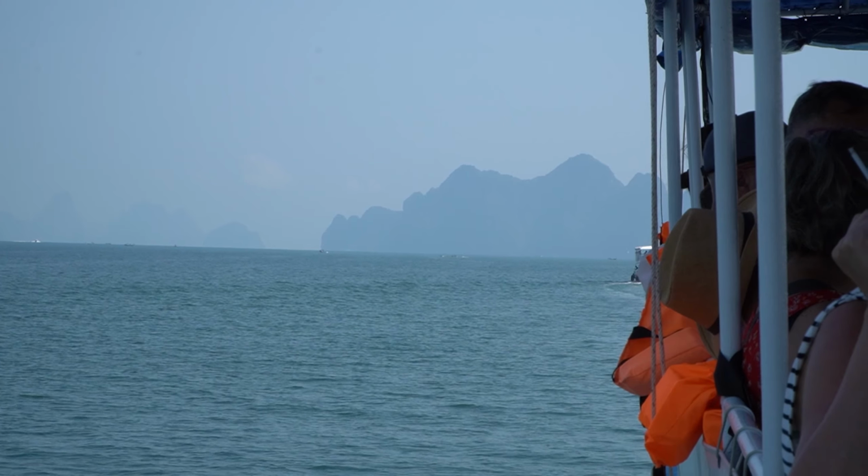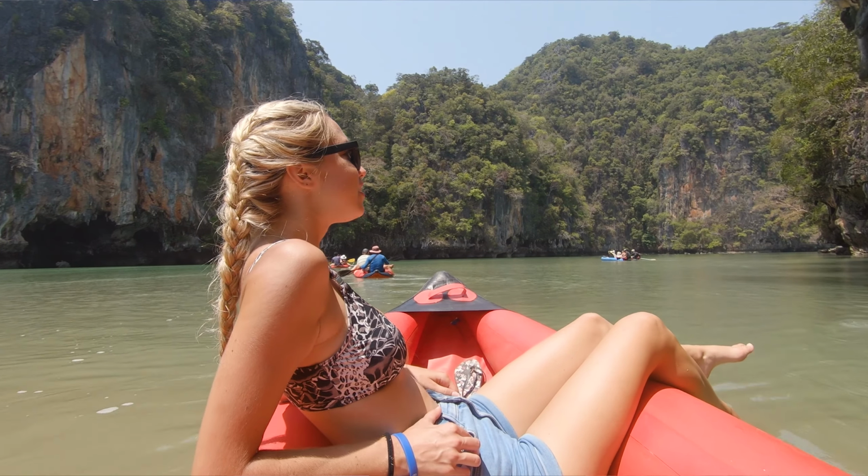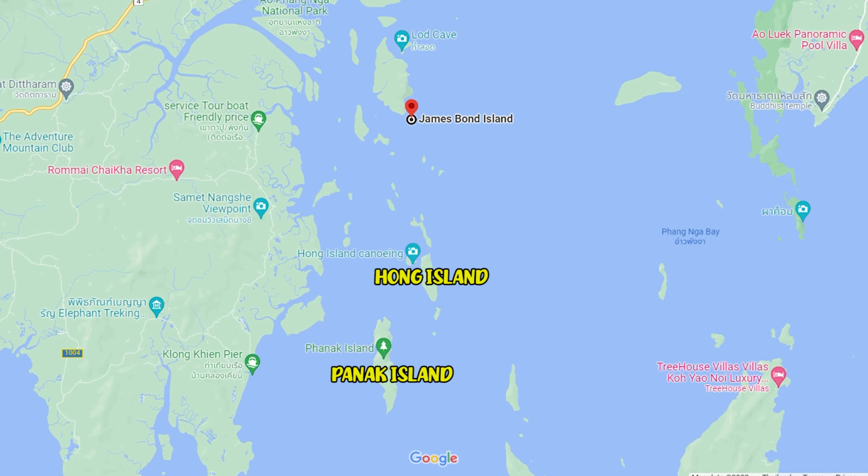So we're currently on a big boat here in Phuket, and today we're going to be going through Phang Nga Bay in order to do the famous Phuket tour. We are going to be visiting 3 main islands, which is the Panak Island, Hong Island, and of course the world famous James Bond Island.